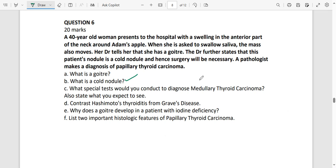They are adenomas, thyroid adenomas, and then they're going to become cancerous. So you are going to have papillary thyroid carcinoma. You are also going to have follicular thyroid carcinoma. You're also going to have what is known as the anaplastic thyroid carcinoma. These three specifically are going to affect the actual follicular cells.